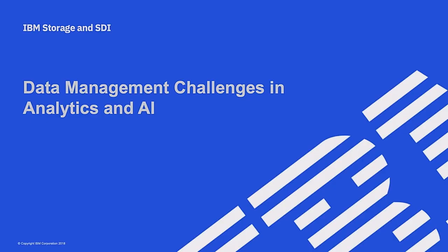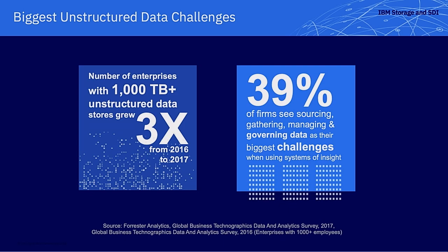So, data management challenges. We hear this in every presentation, right? Oh, there's so much data. Data is ubiquitous right now. But it is a fact. What we show here is that the number of firms that grew to over a petabyte of data grew by a factor of 3, or 3x, between 2016 and 2017. That date's getting a little bit old now, but it serves the point that firms are getting a lot of data on their hands. And 39% of firms in general see sourcing, gathering and managing data, basically data management, as the biggest issue they're facing when they're trying to get to value in terms of insight on their data.